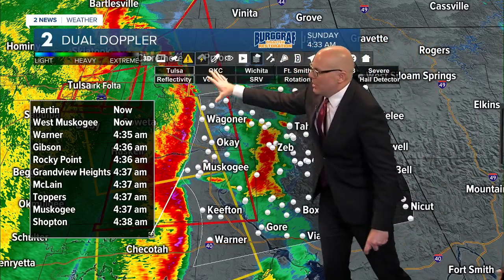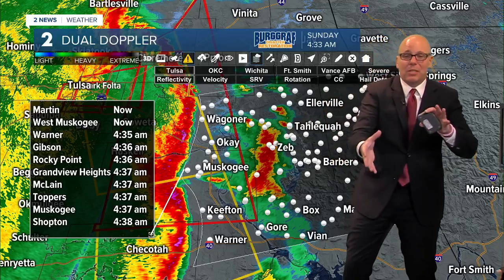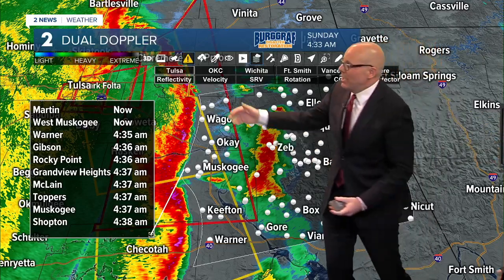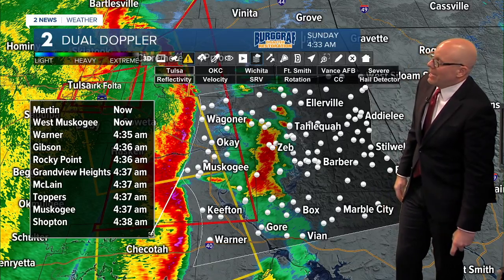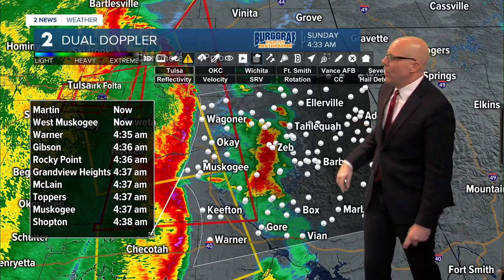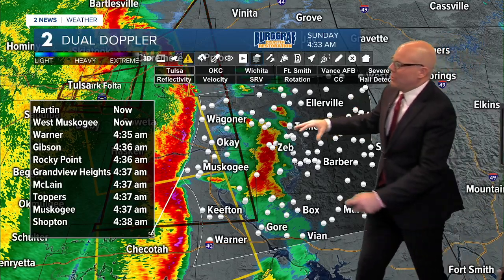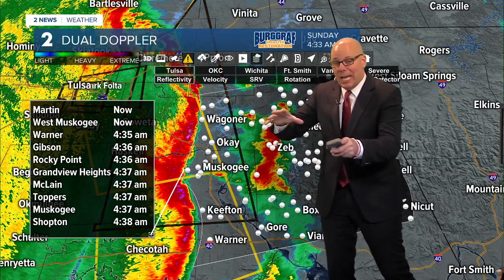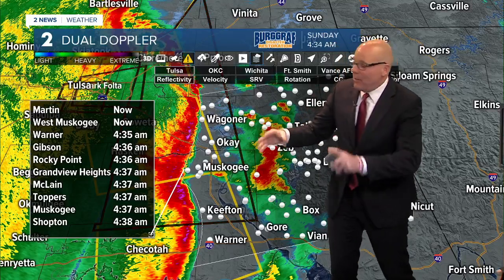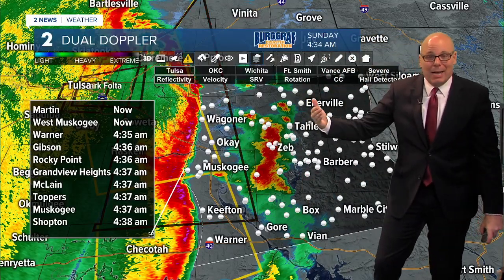And again, this entire line will probably have some damaging wind threat, but there is a chance that we could even get a couple of spin-up tornadoes with this. That's why we have a large, broad-brush tornado warning within that entire line as it moves off to the east and northeast at about 50 miles per hour. So again, anywhere along this line, damaging wind gusts will be likely, but we could have a quick spin-up of a tornado. So go ahead and take those tornado precautions in case you happen to see that.